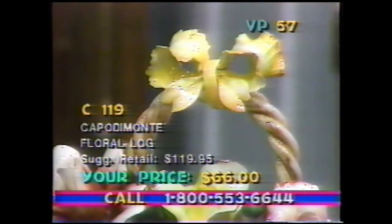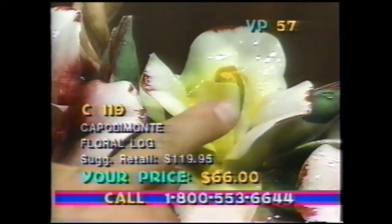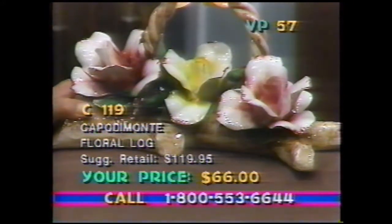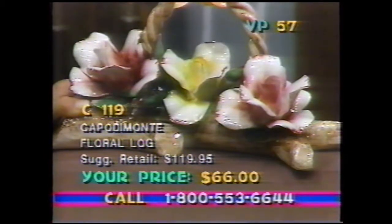$66 is your price. You have three enormous full-blown roses that adorn a piece of driftwood that actually has a basket handle and a little yellow petal bow. Now you have two pink and one yellow 5-inch blooms accented by buds. Oh, look at this yellow rose. Isn't that beautiful? Very large. Look at it. It's all burgundy tipped. You see it? Light yellow with a deep, deep canary yellow in the center. Oh, it really is fabulous. Fabulous piece for $66. Look how large this piece is. Oh, those tri-shaped blooms are so nice.